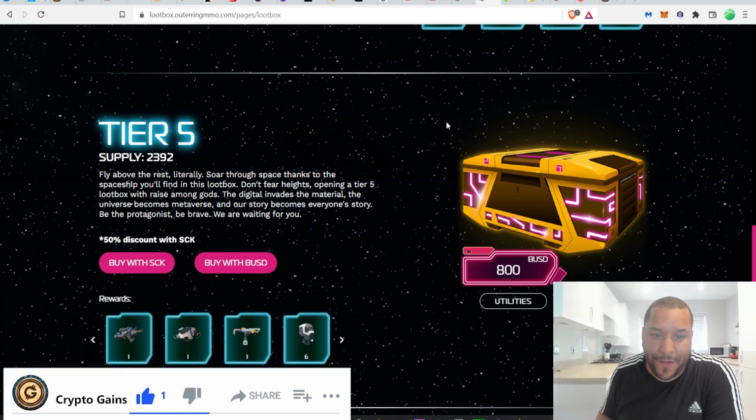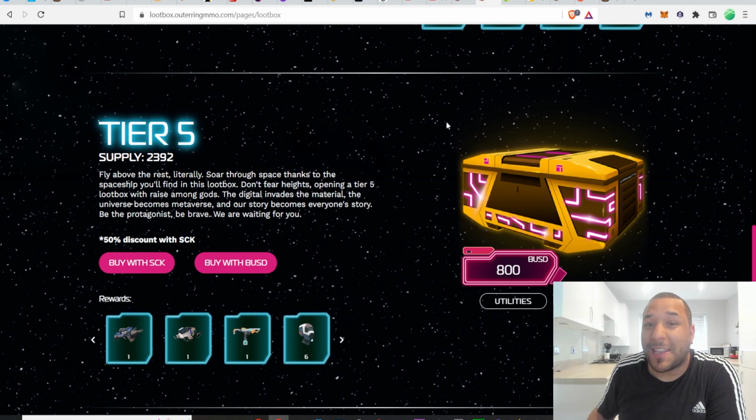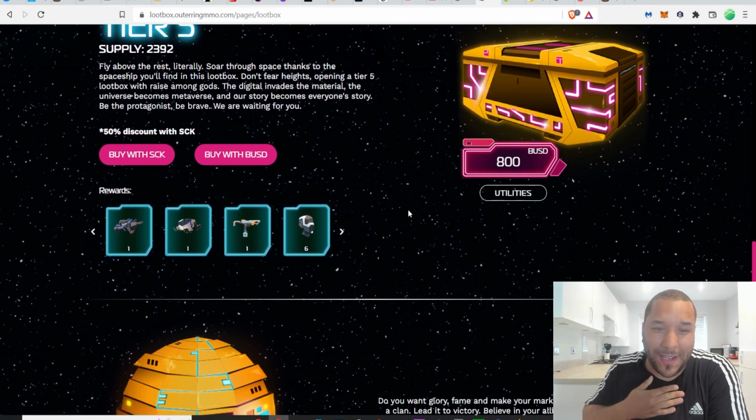I bet you now these tier 5 items will be going up for maybe $800 alone, just the spaceship alone, because people want to fly and explore new areas. And if you ain't got a tier 5, which by the way, there's only 2,300 boxes, you're going to have to pay some change to me or someone else to get one. That's all I'm saying.